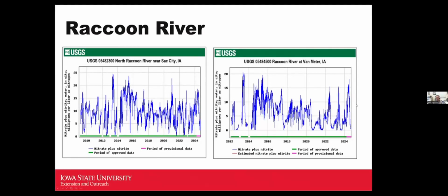And so what we see is that, yes, the nitrate concentrations were increased here in 2024 compared to some of our previous years. But the absolute peak concentrations, the highest concentrations, were not as high as what we did see in 2013. Both at the North Raccoon near Sac City, those concentrations in 2013 got up to about 23, 24 parts per million. At the Raccoon River at Van Meter, up to about 20. This year it was about 18 at the North Raccoon at Sac City, and about 17, 18 at the Raccoon River at Van Meter. So just to illustrate what was seen at the river scale there.